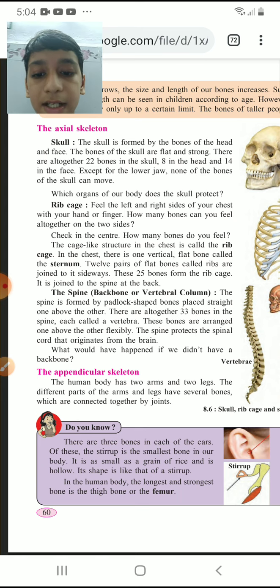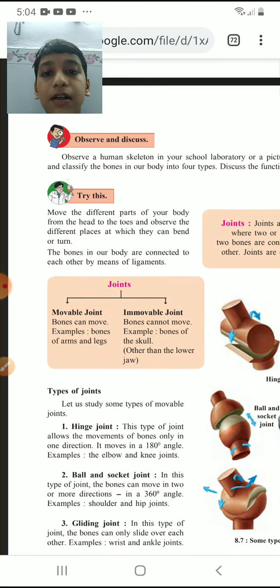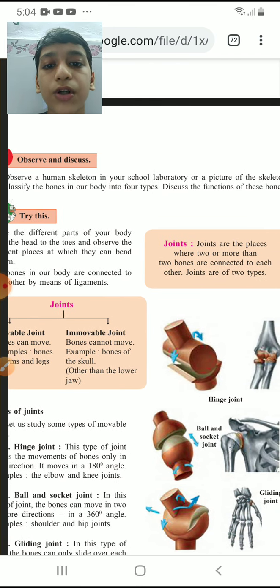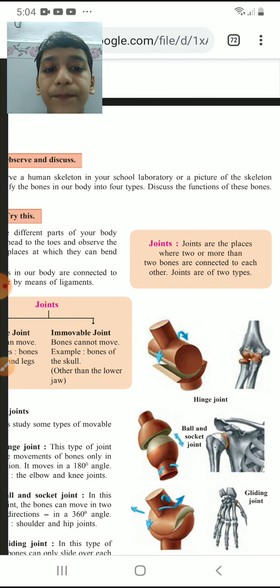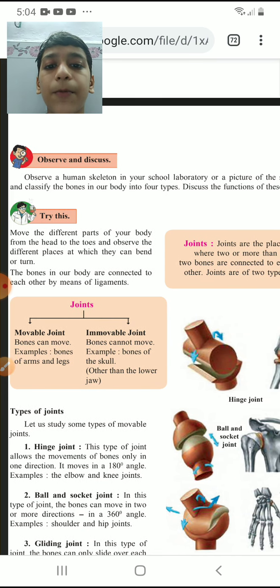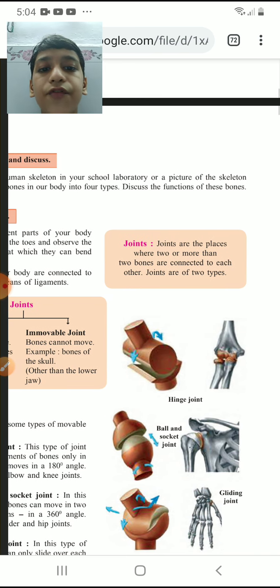The appendicular skeleton. The human body has two arms and two legs. The different parts of the arms and legs have several bones which are connected together by joints. Okay. Observe and discuss. Observe a human skeleton in your school laboratory or a picture of the skeleton and classify the bones in our body into four types. Discuss the functions of these bones.